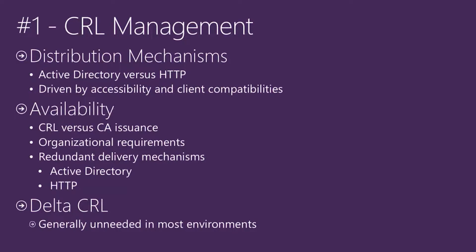For many environments, that's not going to work as well. If you've got an environment where you're using Delta CRLs and you're publishing every hour, but your Active Directory convergence is 3 hours, it's not going to work. It's there as a convenience. Many environments choose not to use Active Directory.